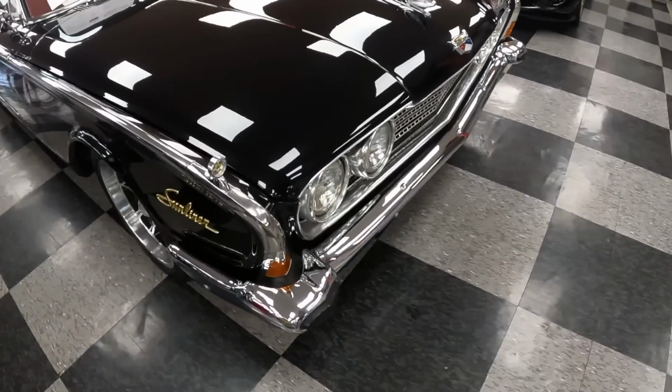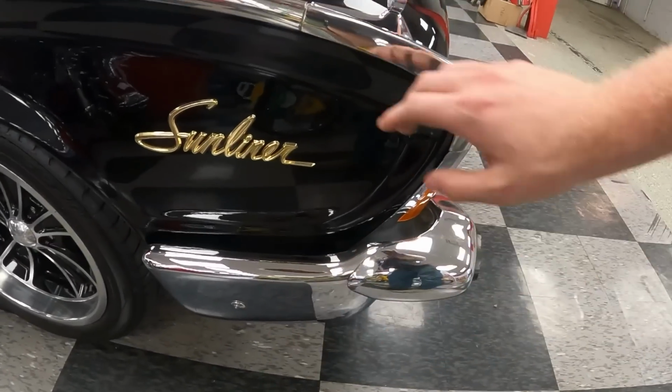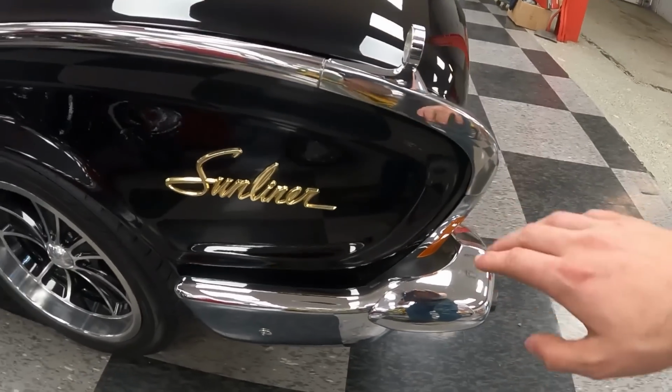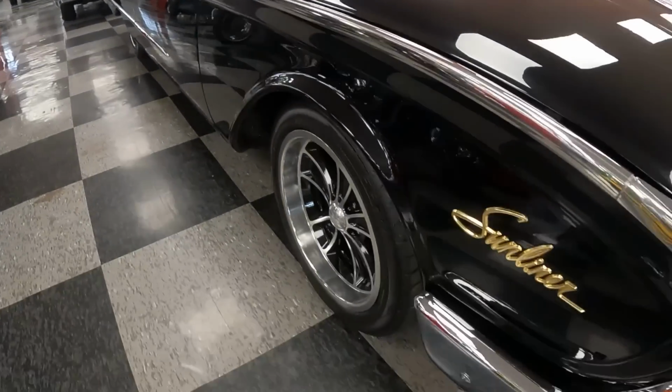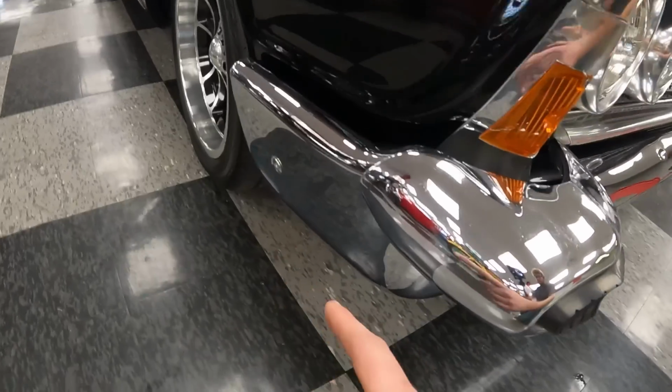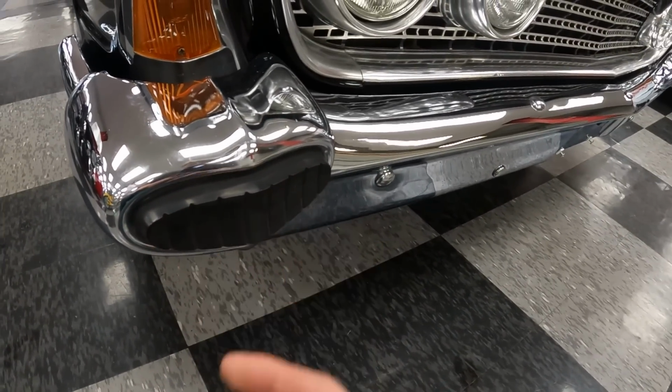So let's talk styling of this car. There's lines going on everywhere. Look at how this comes up. It almost looks like a boomerang. Just absolutely love the chrome on this car. Check out the bumpers. This one has bumper guards. That's what these rubber inserts are for.